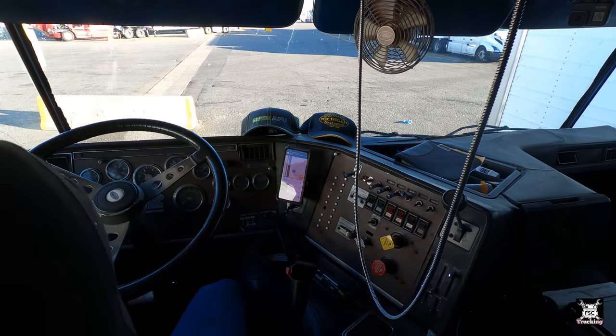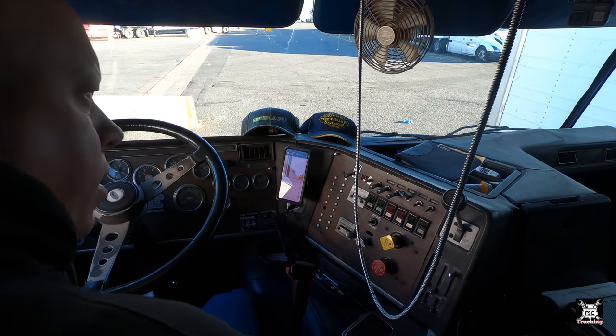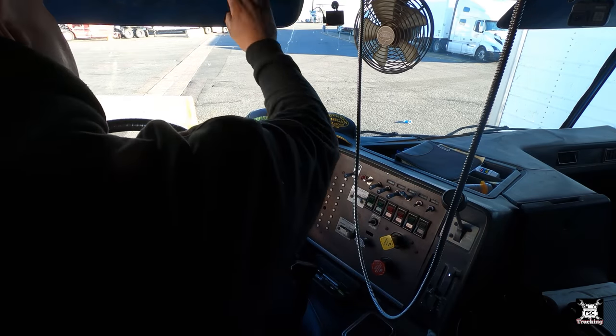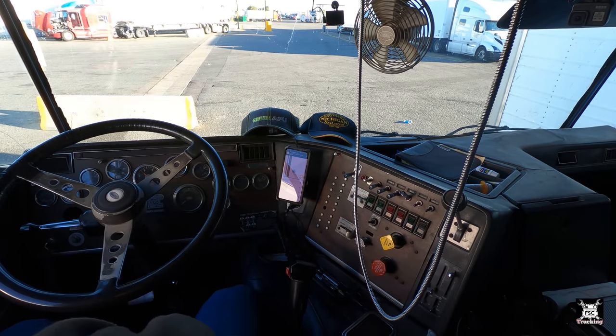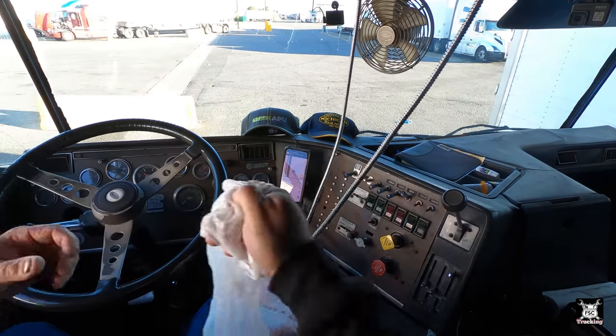Ready. Let's get this day started. Put my seatbelt on, and some of you guys think I don't wear. Truck's an 84 model, lap belts only.